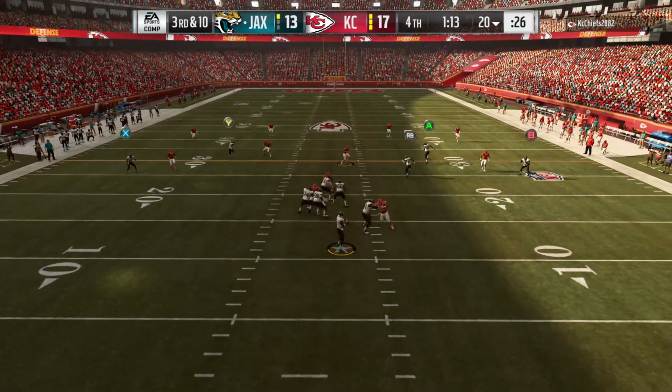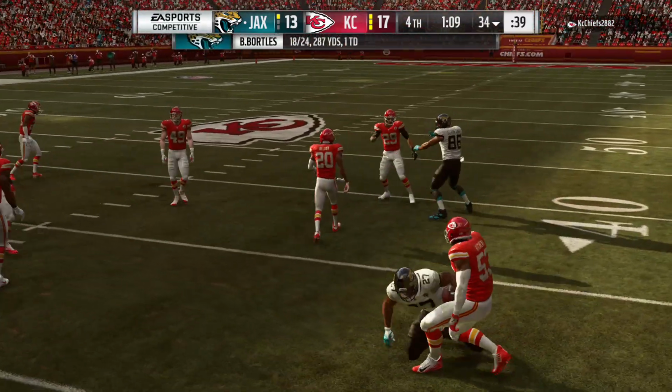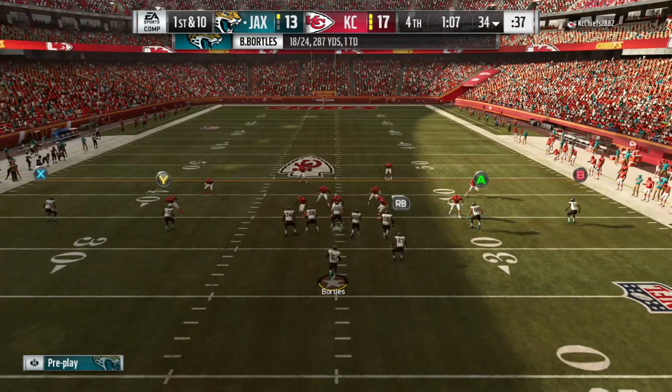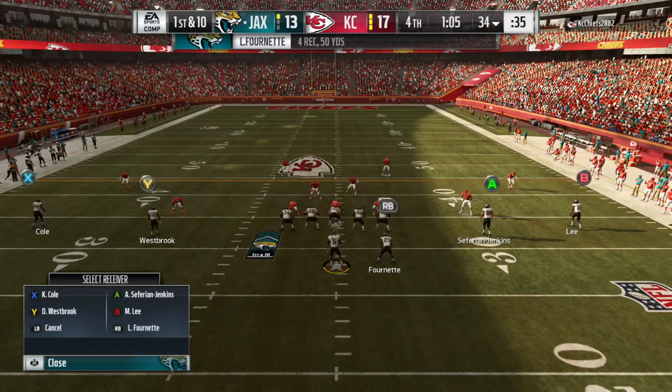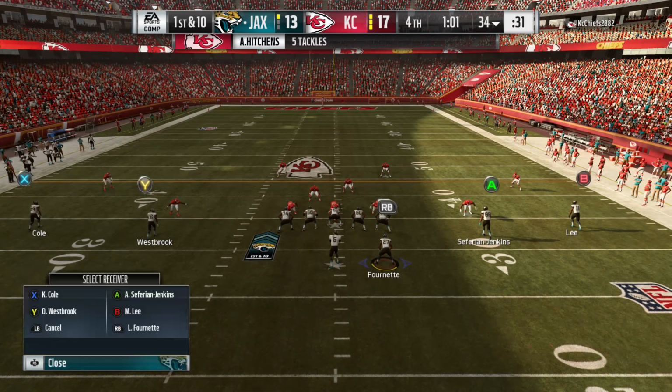They'll look to throw. And this time he's got the hook up. It's complete. And he'll get this up to the 34-yard line. A 14-yard first down pickup for the Jaguars.